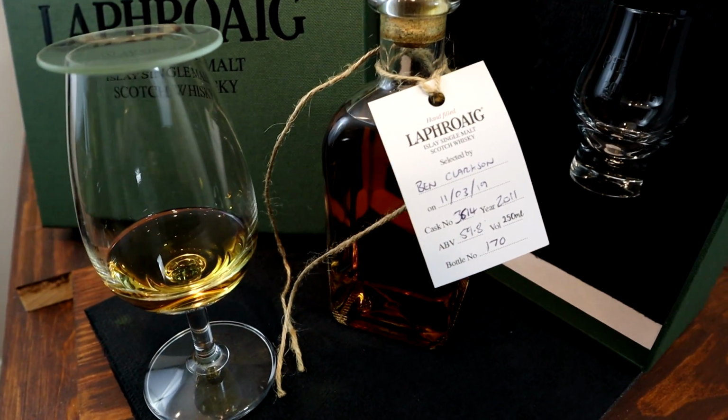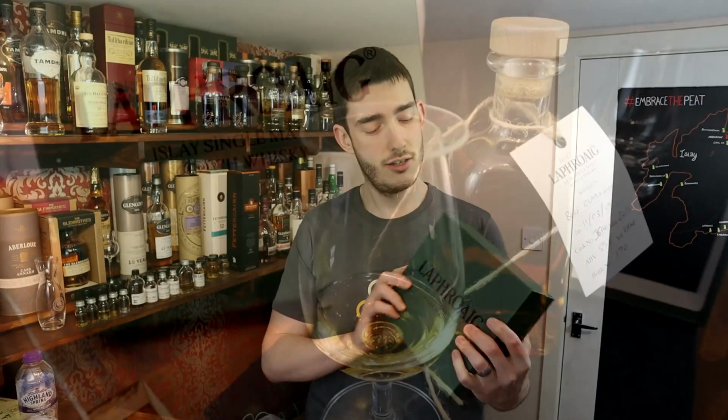Now I thought it'd be quite cool to do a bit of a vicarious tasting and share with you guys this whiskey. Now that I've come away from the distillery and I've got a clean palate, just help you to appreciate quite what kind of thing you would actually get and share in the dunnage warehouse at Laphroaig.